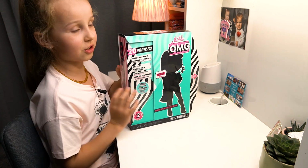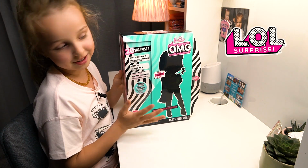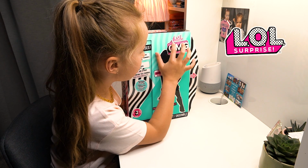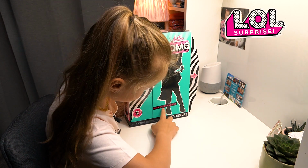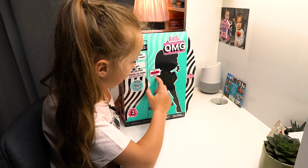Hi guys! Yesterday was my birthday, so I got this OMG doll from my granny. It's called L.O.L. Surprise OMG doll, Miss Independent. Oh look, and it says, I'm a fashion doll.